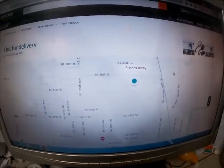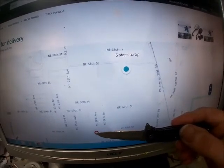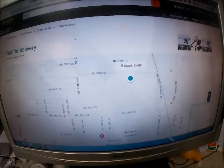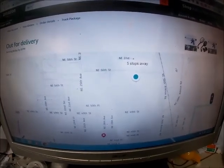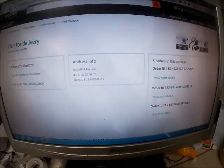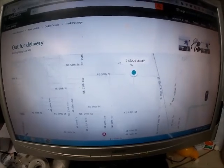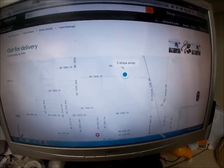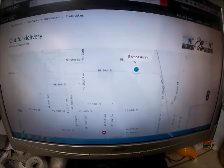And it's showing where it's at. There's where it's at. And down here is where I live. So how in the world do they do that? And I suppose I could refresh it. In other words, you can almost see what time. Let's refresh it. Still showing just 5 stops away. Gosh, how do they do that? I'm assuming that's the UPS truck. We'll come back in a minute and look at it again.